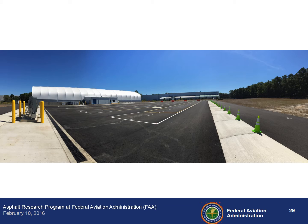And that's our old facility, the National Airport Pavement Test Facility. So in that facility, we are doing research for looking at failures in the lower layers in the pavement structure. And in the new facility, we have designed pavement so that all the distresses are limited to the surface layer.